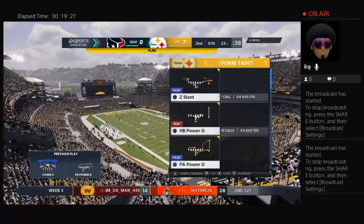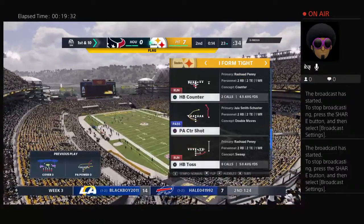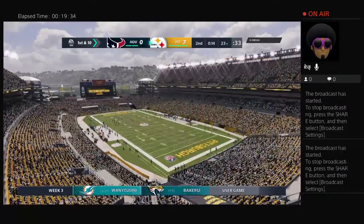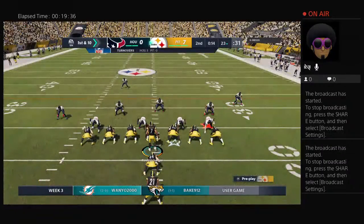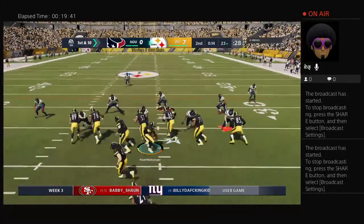So that flag will cost him 15. And it doesn't matter anymore how you get the face mask. Any part of it is going to be 15 yards. So the face mask, quite a blessing there as they'll start out of harm's way with a 1st and 10.